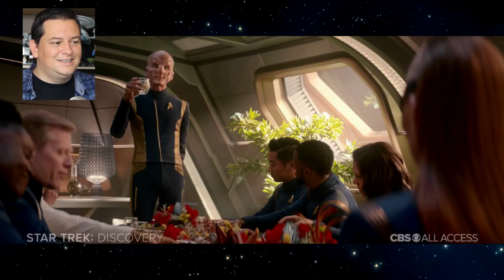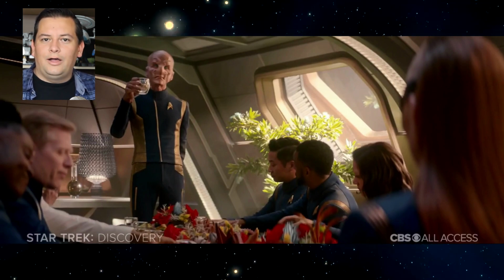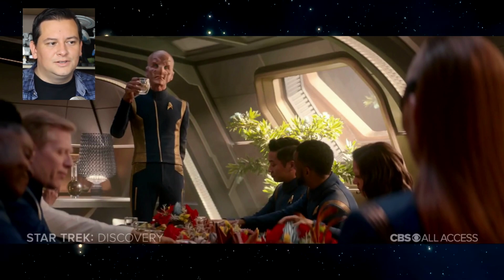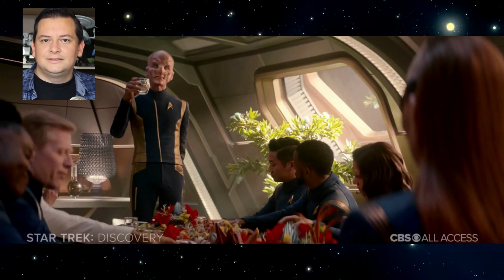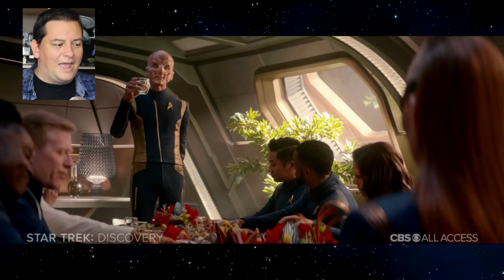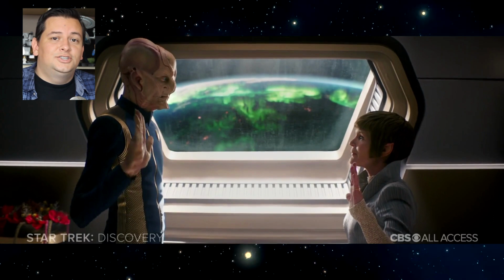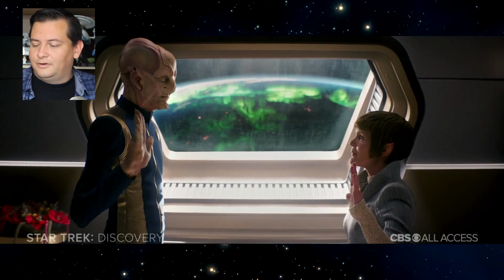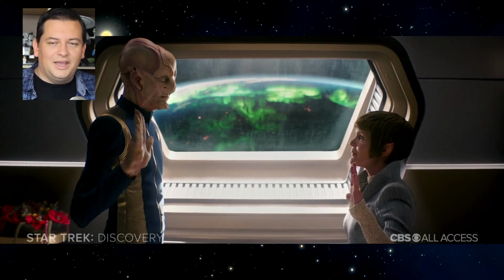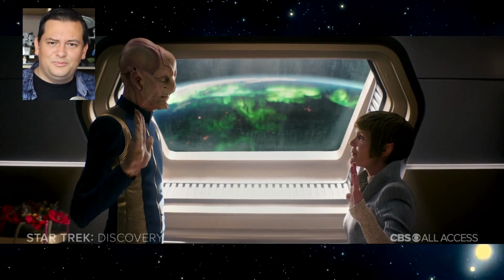So this scene is really nice. They seem to be sharing a meal. I don't know if maybe this is while the ship is sitting on the planet. It looks like maybe sunlight streaming through the window, but it looks to be a nice kind of tender family moment for the crew. And then we get this shot of Saru and a Vulcan exchanging live long and prosper Vulcan salutes. And behind them, you see the aurora on the planet behind them. So it's a really gorgeous moment.